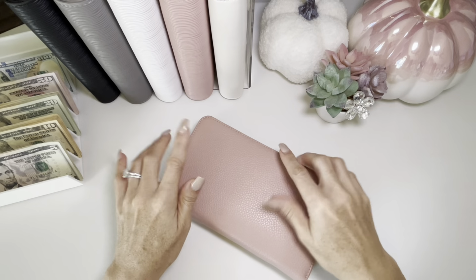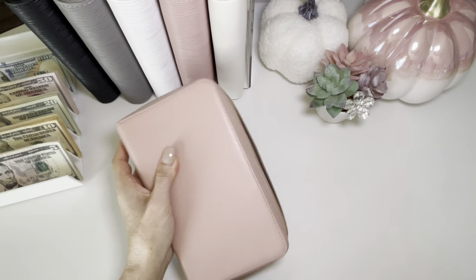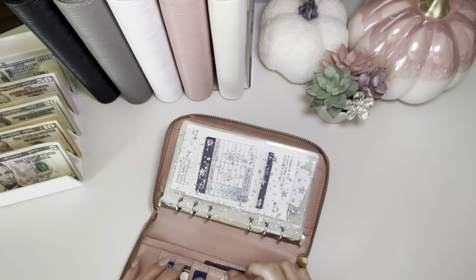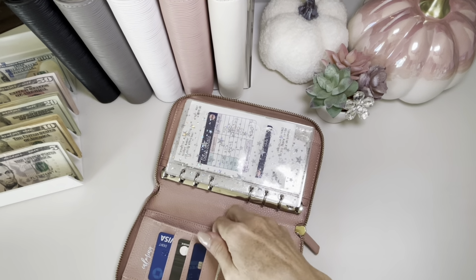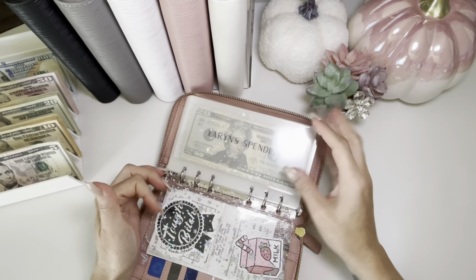All right, so first what I'm gonna do is, this is my wallet. Currently I'm in an A6 size. It is a Moterm. These always slide out. I'm sure I'm not the only one that happens to, where the cards just slide out or whatever, but that's all right. So this is the blush Moterm.